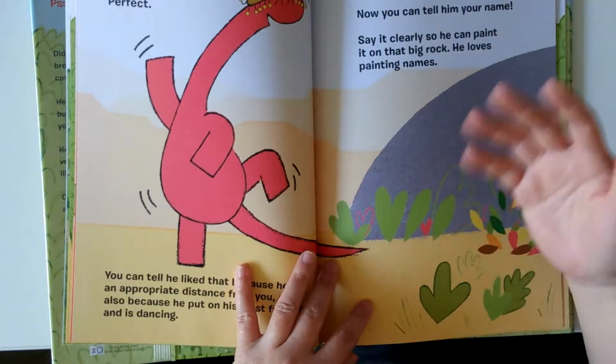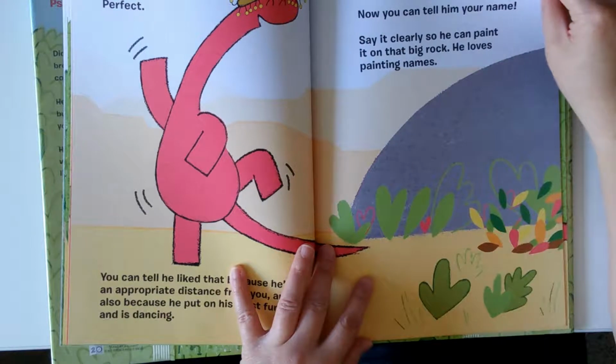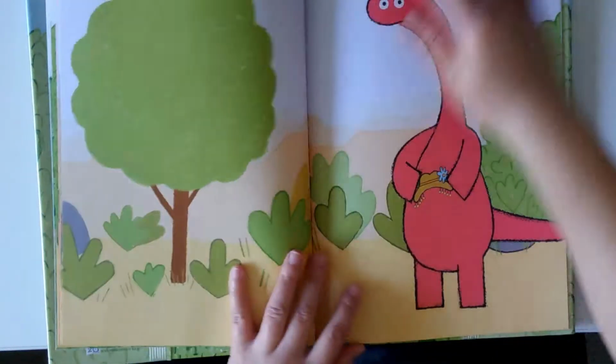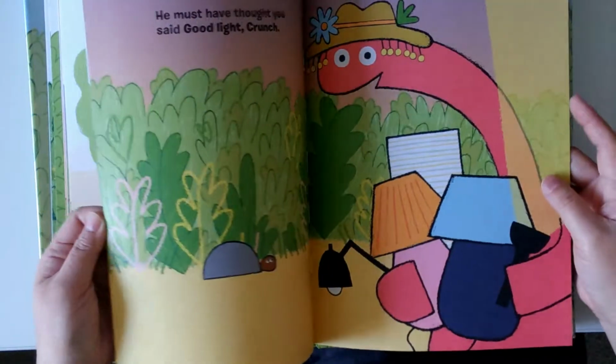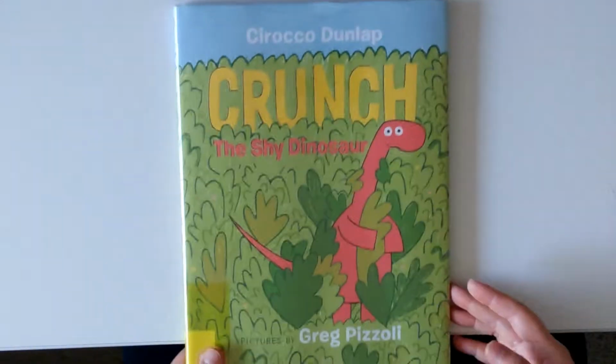And if you're familiar with other interactive instructional books such as Press Here by Hervé Tullet, you will like this one. So in the end, one makes a friend. A really cute and fun book.